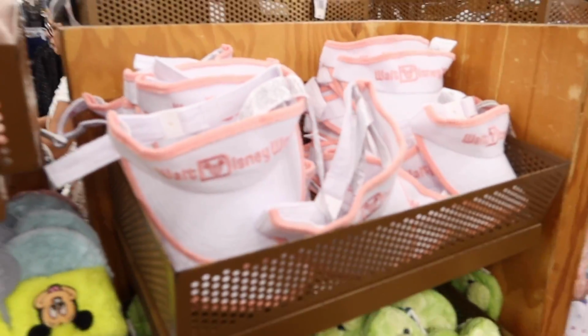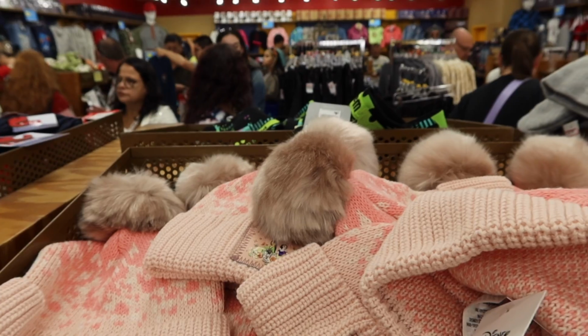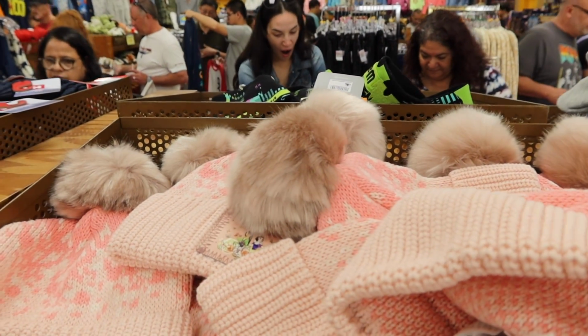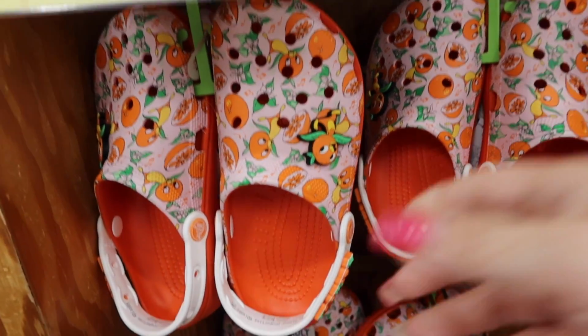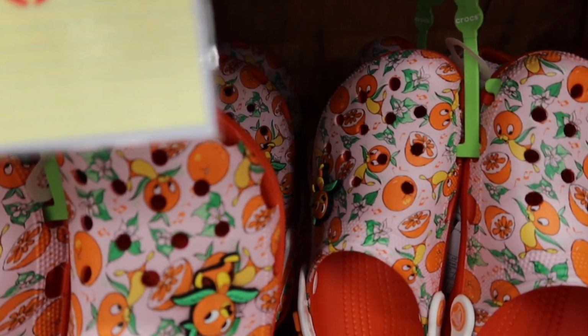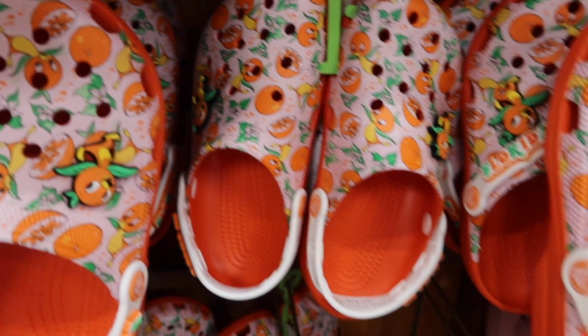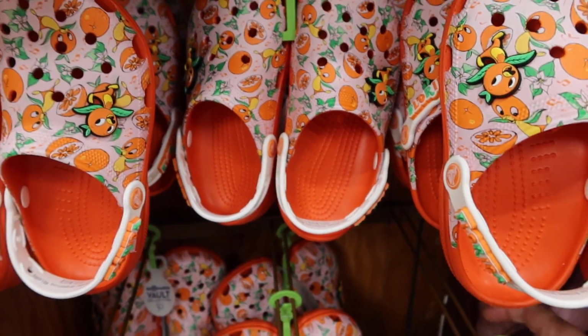We got a princess hat there. I'm not sure what the prices are. Oh yeah. And this hat is $40 for a hat. Okay, look at the Orange Bird cards, they are adorable. Those are $30. Those are precious. They are. I love the Orange Bird.